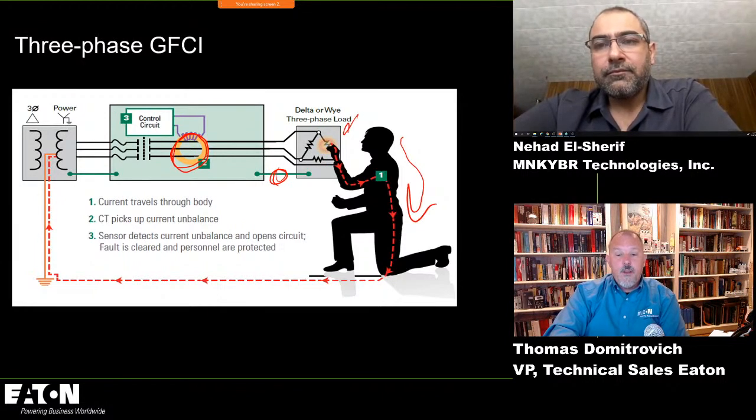But in a three-phase circuit, all of your currents are cycling back and forth, and you have a balanced type of load. And even if there's a neutral involved, your neutral would have to come through that CT as well. So it's just looking at the balance of current.